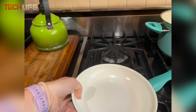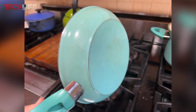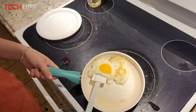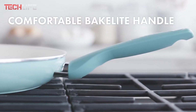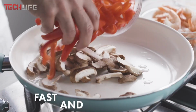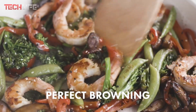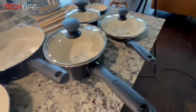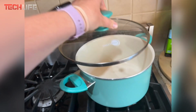The standout feature of this set is its diamond-reinforced non-stick coating, making it safe for use with metal utensils while providing exceptional durability. This coating ensures even heating and easy cleanup, allowing you to enjoy a hassle-free cooking experience. In addition, the thermal and ceramic coating is completely toxin-free, promoting healthier cooking. The aluminum bodies of the pieces offer excellent durability and allow for quick, even heating, making them ideal for everyday use. Another benefit is that the cookware is oven and broiler safe up to 350 degrees Fahrenheit. Although it's not compatible with induction stovetops, the ergonomic Bakelite handles ensure a comfortable, secure grip and remain cool to the touch while cooking.